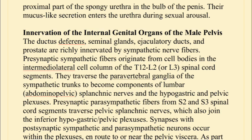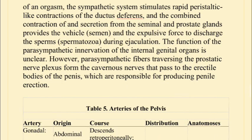As part of an orgasm, the sympathetic system is very important because it stimulates rapid peristaltic-like contractions of the ductus deferens, and the combined contraction and secretion from the seminal and prostate glands provides semen, and the expulsive force to discharge the sperms during ejaculation is also provided, courtesy of this sympathetic system stimulation. So the sympathetic nervous system is very important in the production of semen and also in ejaculation. The function of the parasympathetic nervous system that also innervates internal genital organs is not quite clear. The sympathetic appears to be more important.